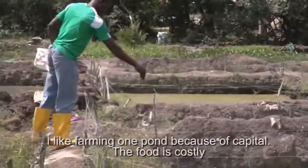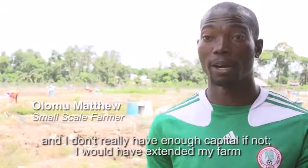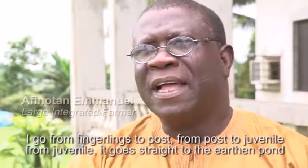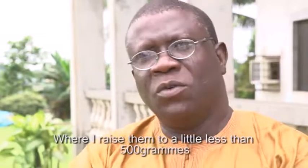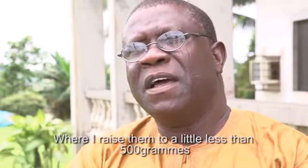I like doing one pond based on the capital and the food costs, and I don't really have enough capital. If not, I would have liked to extend my farm. I go from fingerlings to post, from post to juvenile. From juvenile, it goes straight to the eating pond where I raise them to a little less than 500 grams. And so we discovered fish farmers come in varying sizes with varying skills and resources.